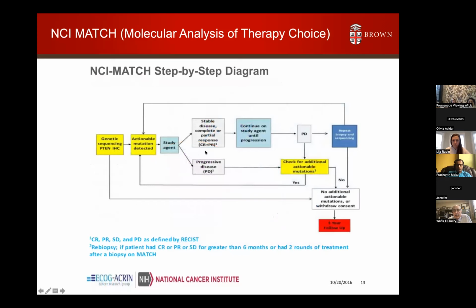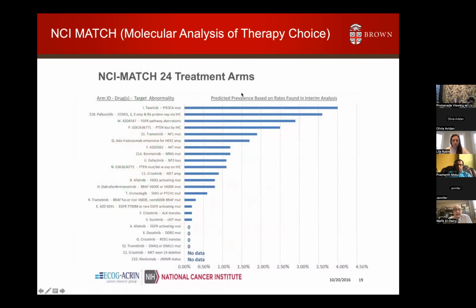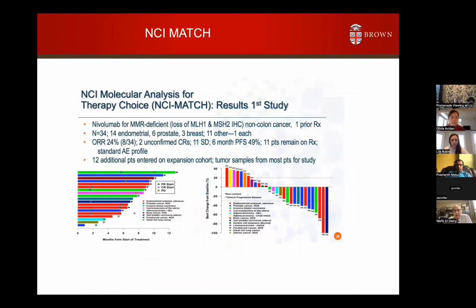And this was a study schema here in terms of what would be done based on what happened with a specific targeted therapy. And so if they showed any sort of response or stable disease, they continued, and then ultimately they would check for additional mutations and continue in this trial. And this was open all over the country essentially, and this is that 24 treatment arms. These are some of the mutations and sort of their frequency, and some of the results that have been coming out over the last few years.